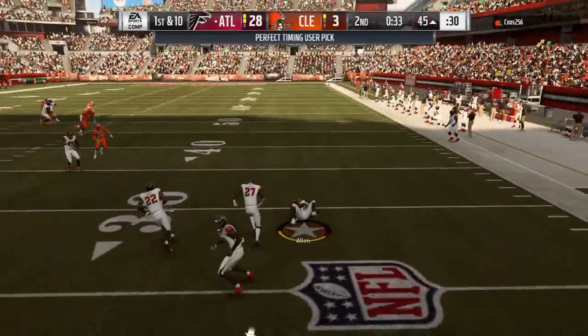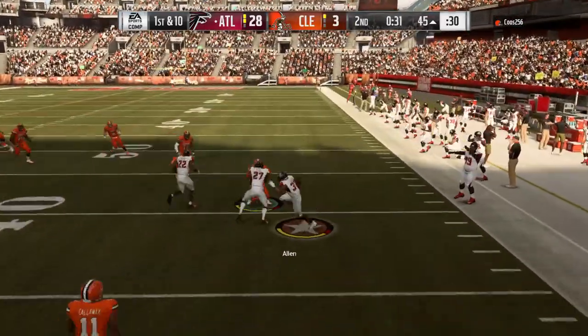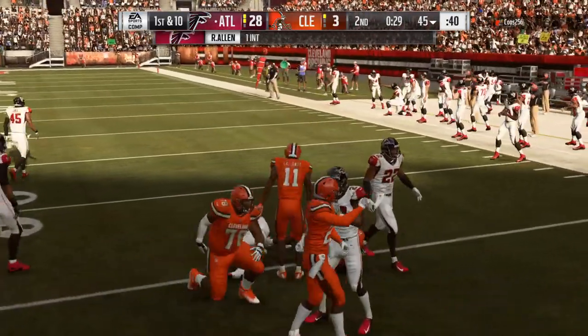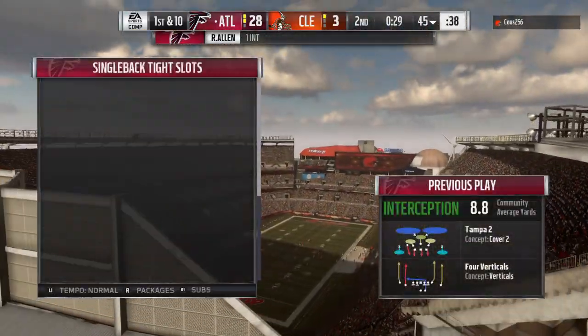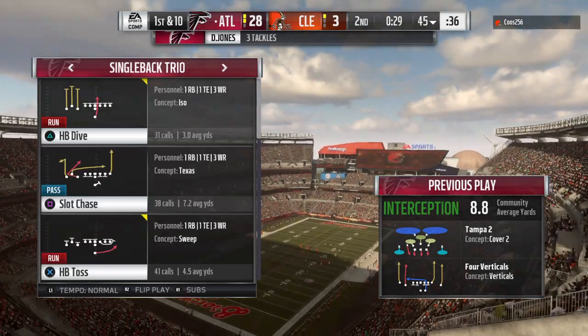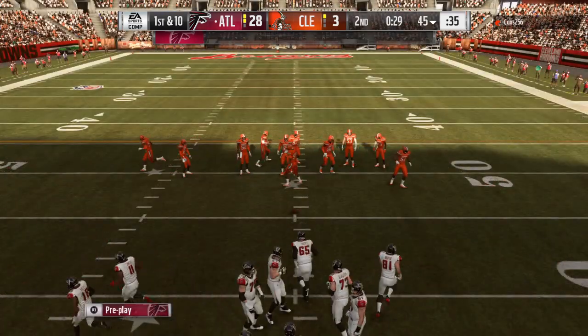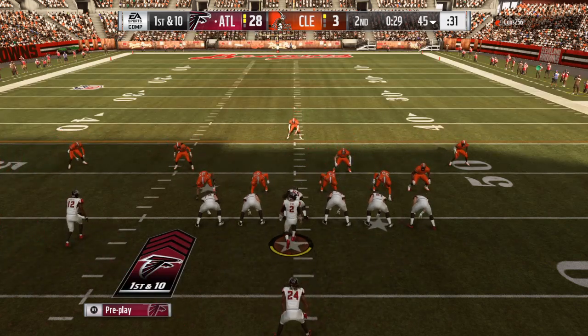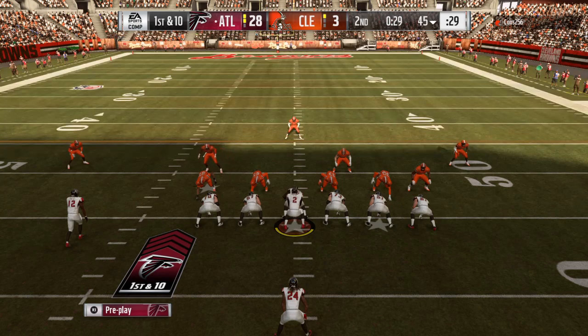Into heavy traffic, and it's intercepted. Ricardo Allen with a pick, and he's able to bring it up 5 yards shy of midfield to the 45-yard line. Well, that's a drive killer right there. Not a really confident throw either. This one was kind of up for grabs, and it's going to come down in the hands of the wrong team.